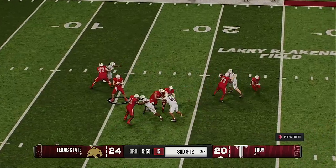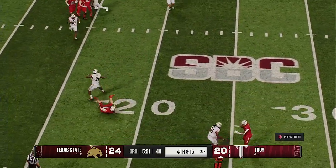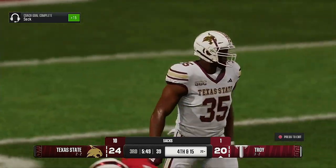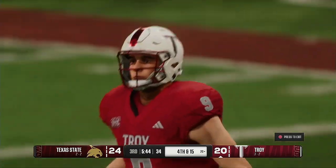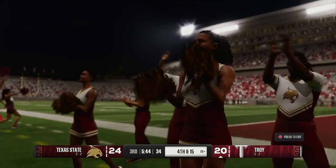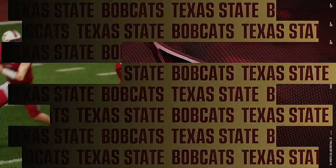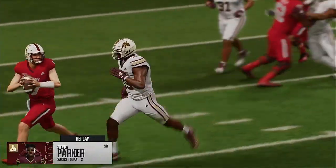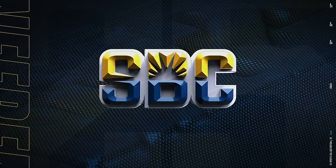From the gun, wants to pass. They're bringing heat. They get enough rush, and it pays off, the sack at the 20. That's his second sack of the ball game. That dude is getting after the quarterback. What's my adjustment? First of all, I'm going to roll out away from him. I'm going to double team him. Let somebody else beat me, not that guy, because his speed off the edge is killing me.